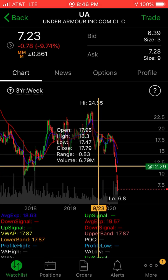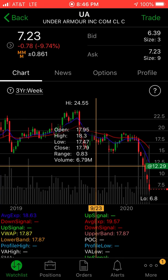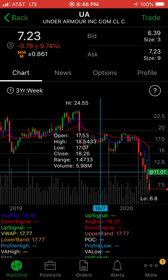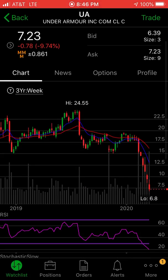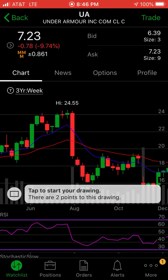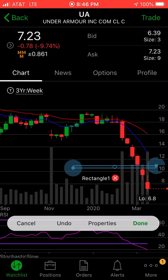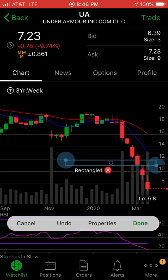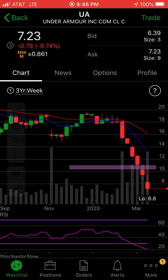Maybe there'll be accumulation, but right now the only positive vision I see is there's a gap in price right here at 11. Let me put something on the screen. We'll do a rectangle and spread it out a little bit. Right there. And that's the gap in price that I saw. And there's an old adage in trading and investing, all gaps must be filled.